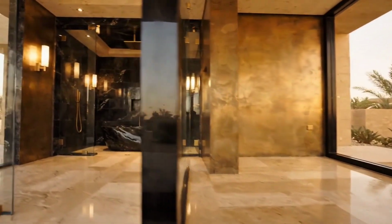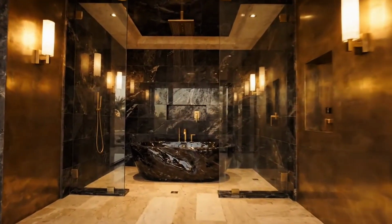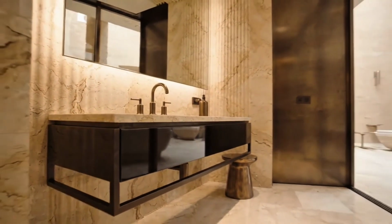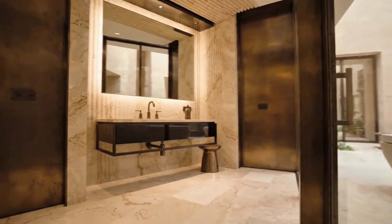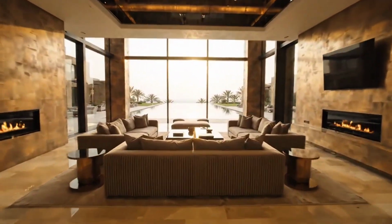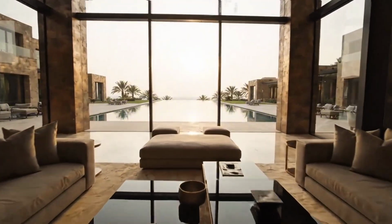Another breathtaking guest bathroom. The warm, golden lighting bouncing off the obsidian tiles and glass doors is just totally mind-blowing. This ultra-luxury powder room is a masterpiece. A floating high-gloss black metal vanity against fluted travertine is purely majestic. Upstairs, we have a crazy family lounge area. Warm greige seating and huge glass walls make this space absolutely perfect.